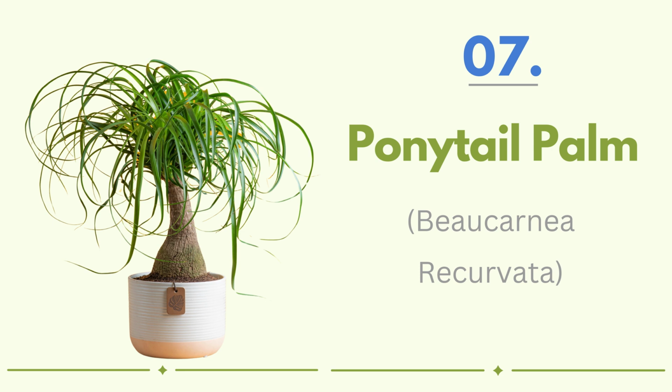So for light, the Ponytail Palm likes it bright. Direct or indirect sunlight either works. Just give it a sunny spot and it'll be happy. But if you only have medium light, it'll still survive, just grows a little slower. Watering couldn't be easier. This plant only needs a drink every few weeks. In the winter, you might go a month without watering, and it'll still be fine. Just don't overdo it. This plant would rather be too dry than too wet.